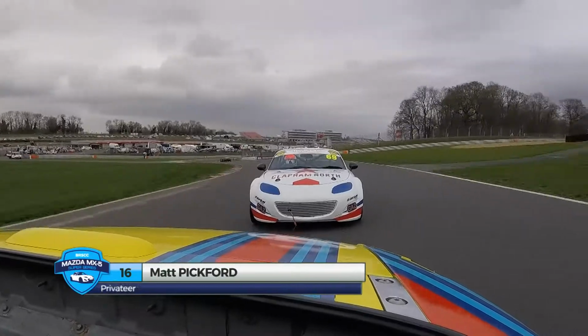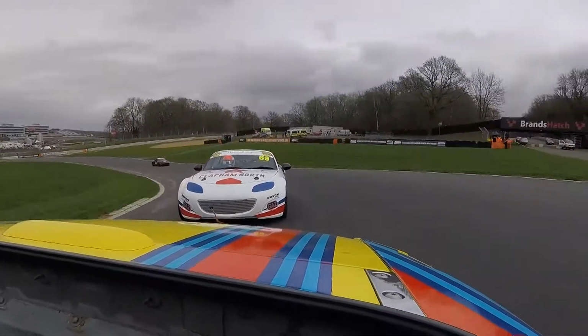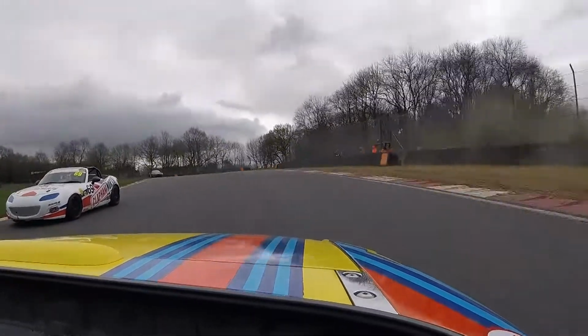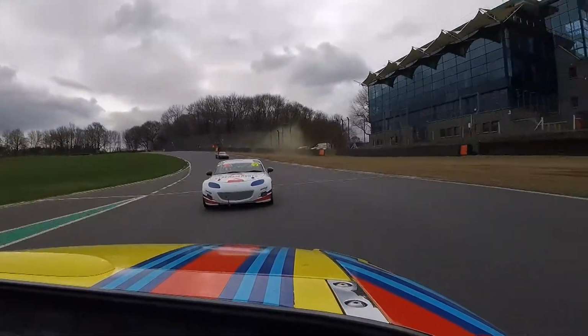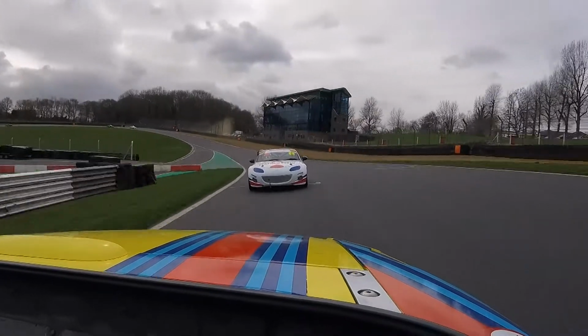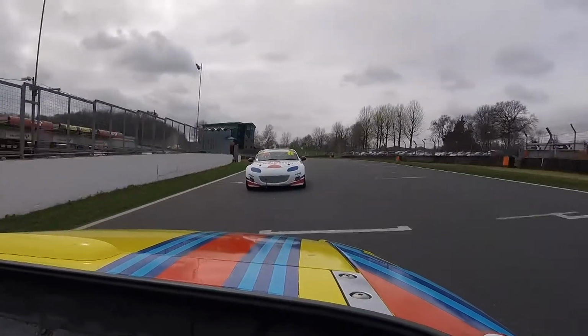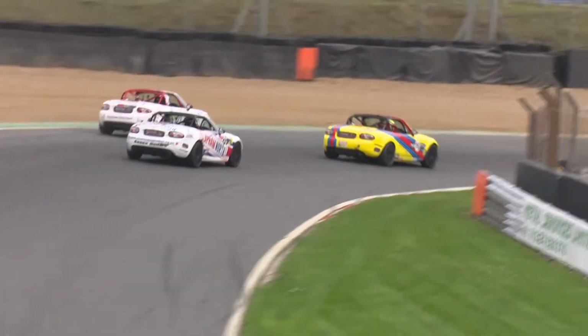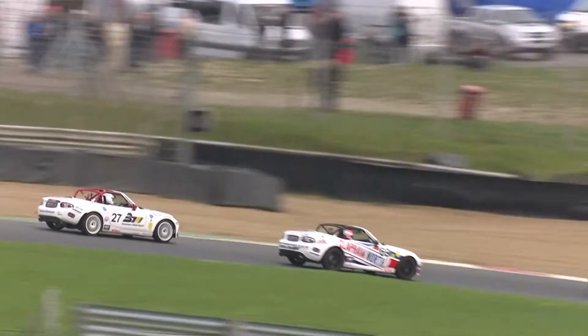George really does enjoy his racing, and it's great to see him a little bit closer to the sharp end here as well. This is what comes with experience. The more track time you get, the more races you do, the quicker, in theory, you should start to get. And George Grant starting to reap the rewards now of a couple of years' hard graft in the MX-5 Super Cup and the Super Series. He's one of many drivers who have done dual campaigns last year in both Super Cup and Super Series and tried to gain as much track time as possible.